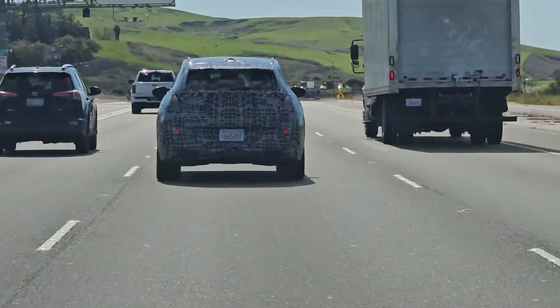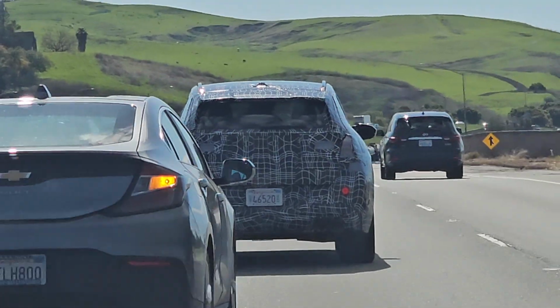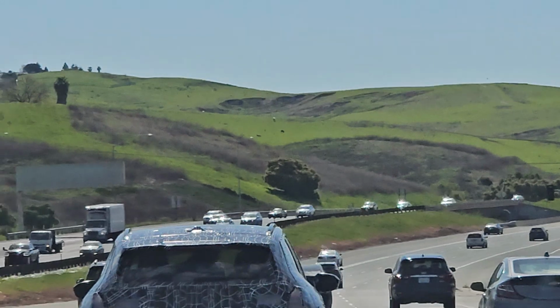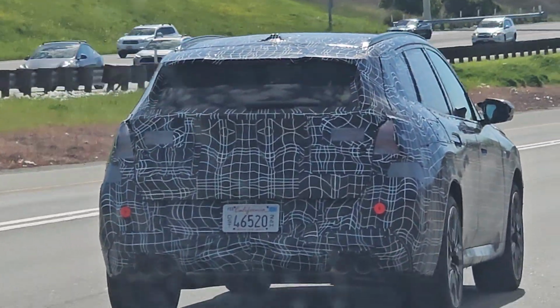I don't know what that vehicle is, but it's wrapped all weird to camouflage its body lines and stuff. So I'm gonna try and go around. Oh no, I can't. Can I go around this way? Yeah, I can.